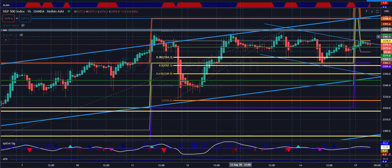In terms of patterns, we see that this upward channel is still valid. There may be a downward channel here, but it's a bit too early to say. But of course, if the market doesn't pass the 3380 and drifts down, that will confirm this short-term downward channel.